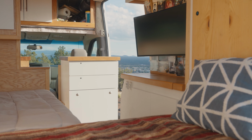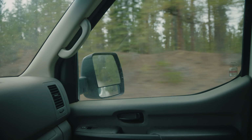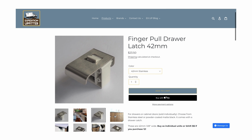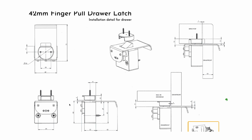You'll need some way to secure your drawers and cabinet doors from opening while you're driving. The two simplest solutions I've found are to use bungee cords and magnetic child locks, though I know that there are now some nifty locking drawer handles that are made specifically for vans. However, they require a specific cabinet design.